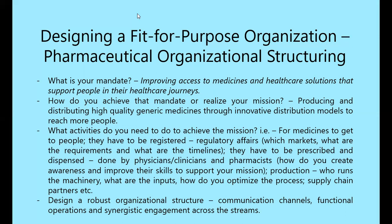Then once you do that, the other key bit that, from the organization that I've been looking at, the model that I'm looking to study, one of the things that we miss is looking at the communication channels. For a fit for purpose organization, we understand that for every machine, every organization, every structure to work, there is need for information flow to and fro.